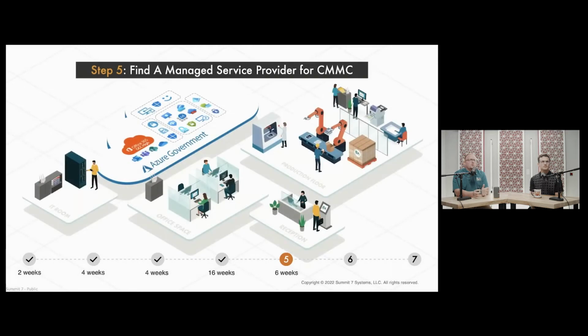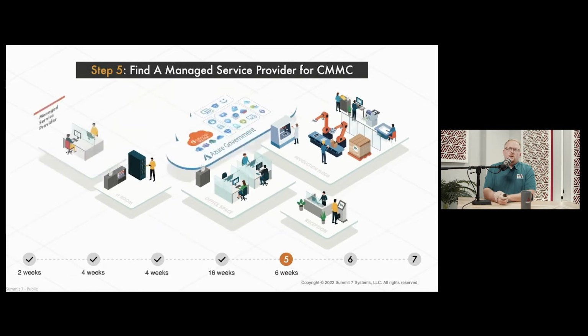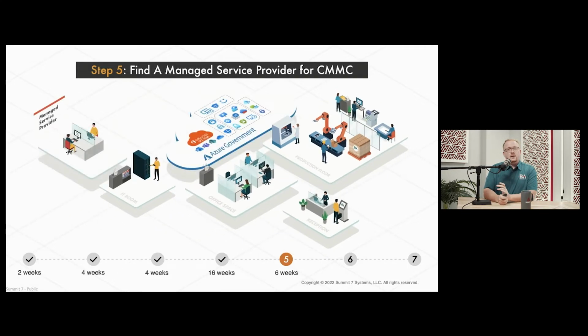All right, so let's talk about this. This is going to take about 6 weeks to vet, right? So this is the process that we're in, step 5. This is big acronym as we know it right now. They're in GCC High. Their users are productive. We're compliant. Now, let's bring in an MSP, or an MSSP, that we might need to support the environment, and they do, right?